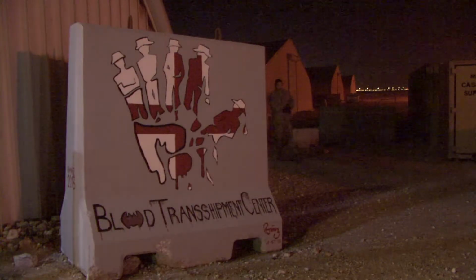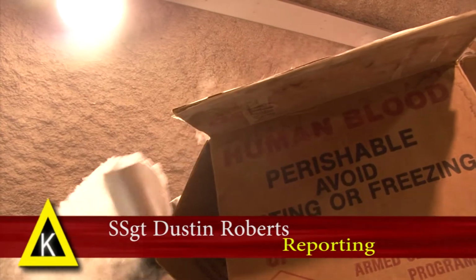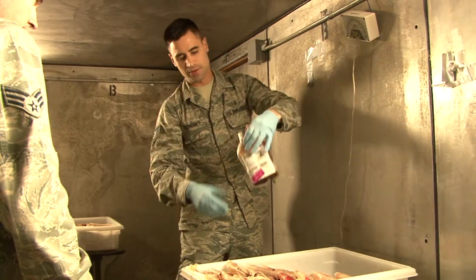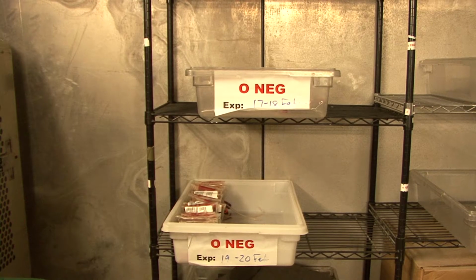It's midnight, and five airmen are surrounded by dry ice, blood, and plasma. No, they aren't prepping a meal for a visit from Count Dracula. These medical technicians work at the largest DOD blood product shipment center. The Blood Transshipment Center is the main focal point for all the blood that comes into the AOR.